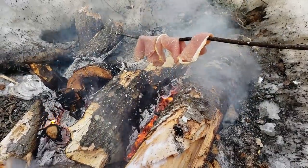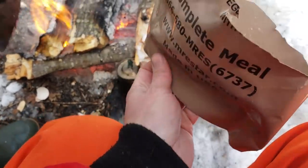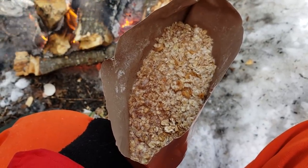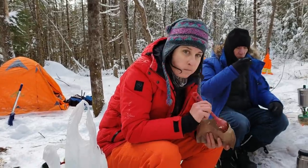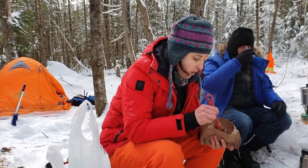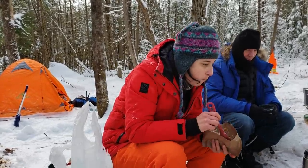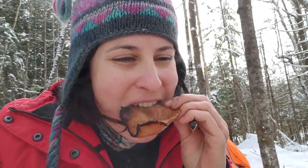There's the bacon on the fire. It's going to be good. While my bacon's cooking, I'm going to have some oatmeal. Just cut off the bottom of the MRE bag to make a bowl, so that's pretty easy to do. To warm up the core. Well, bacon's hot and ready. Oh, that is really good. Smoked bacon over the fire. You can't beat it.